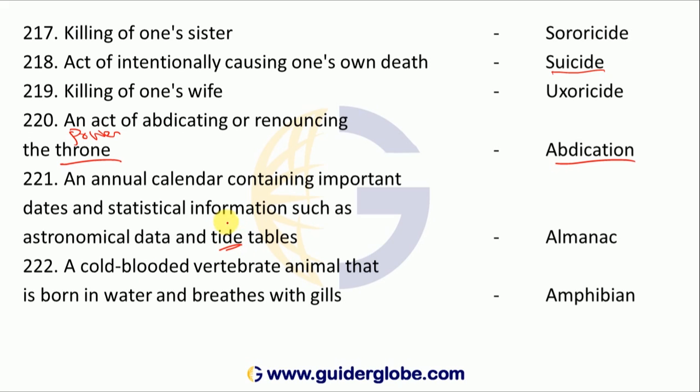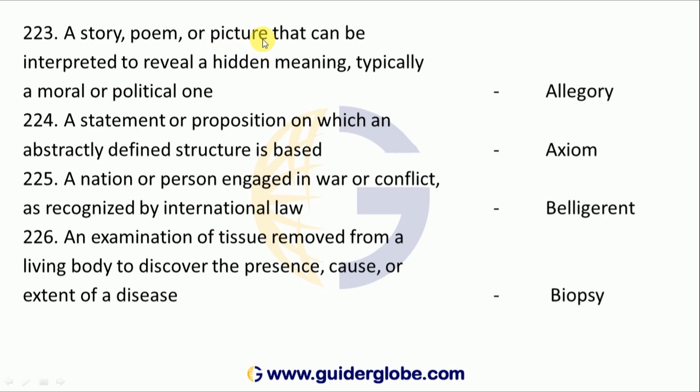An annual calendar containing important dates and statistical information such as astronomical data and tide, especially regarding when we get frequent storms and other things, Nivar, etc. That is called almanac. A cold-blooded vertebrate animal that is born in water and breathes with gills. Okay, it is an animal. It is born in water, which breathes not with lungs but with gills. That is called amphibian. It can live in water as well as on land. A story, poem or picture that can be interpreted.